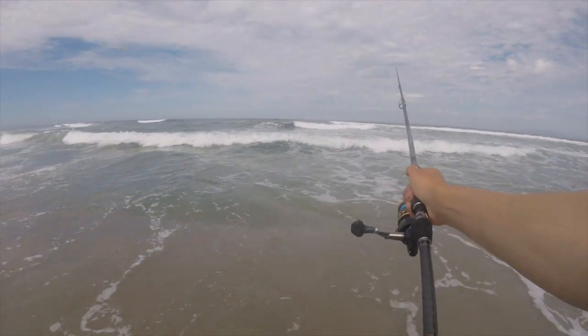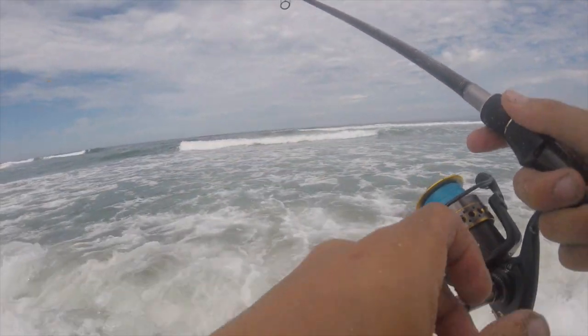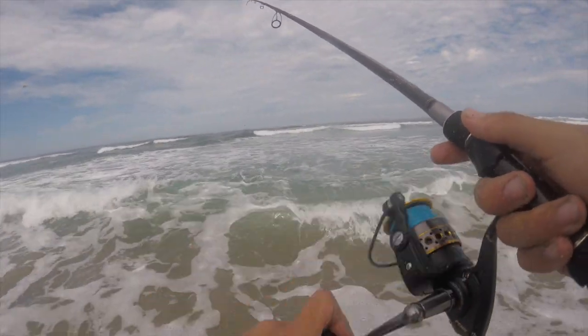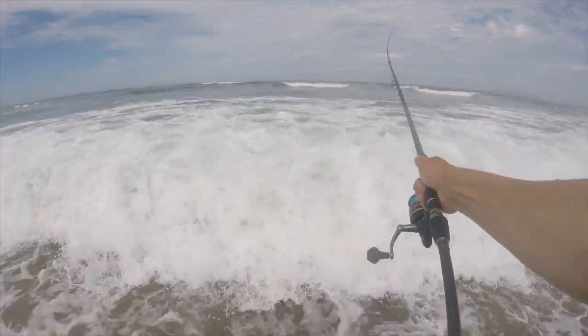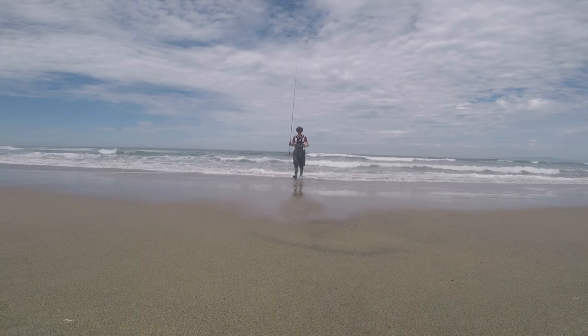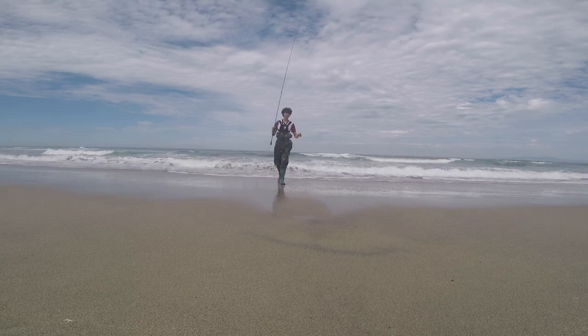Looks like the bite has died down a little bit. And yep, that's how it is. You know, the bite is on fire for 5 minutes and then it's like a desert out here. I think the bites died down a bit, but that was an action-packed 10 minutes. That is just absolutely crazy.